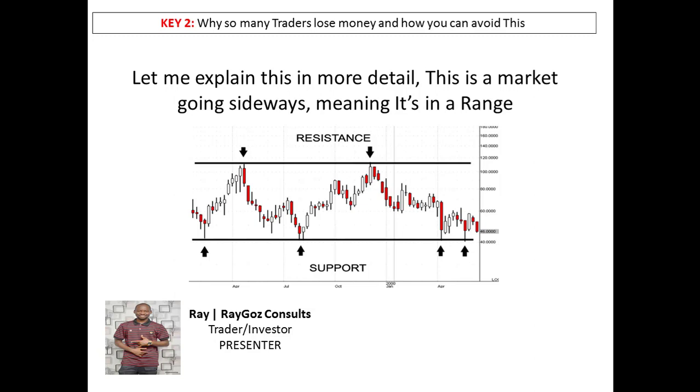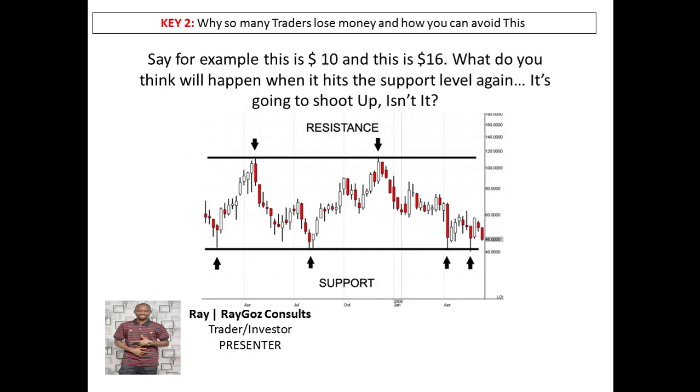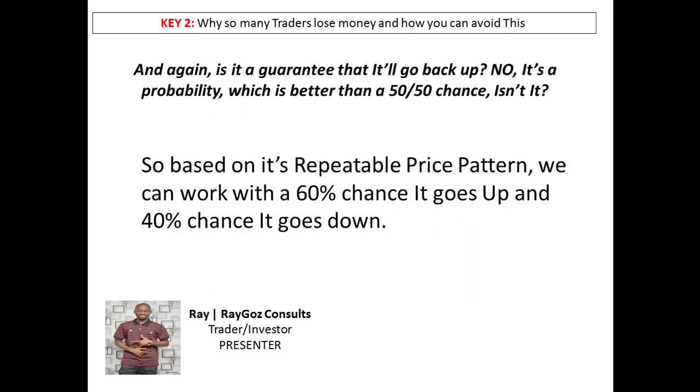This is a market going sideways, right? Meaning it's in a range. So you can see the resistance level and the support level, okay? Say for example, the support level is $10 and the resistance level is $16. What do you think will happen when it hits the support level again? It's going to shoot up, isn't it? Great. Now again, is it a guarantee that it will go back up? Of course not. It's a probability, which is better than a 50-50 chance, isn't it? So based on its repeatable price pattern, you can work with a 60% chance it goes up and a 40% chance it goes down.